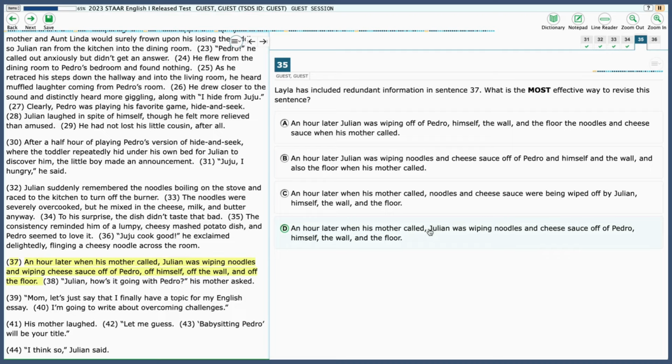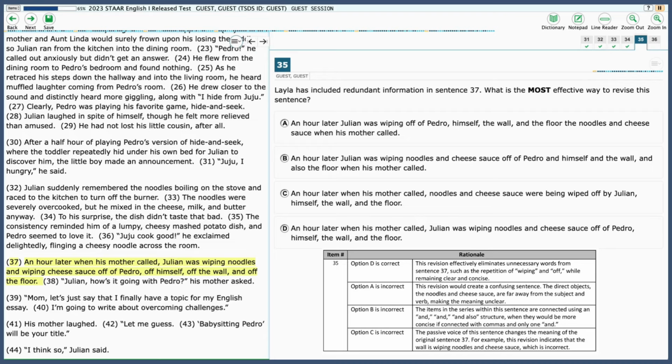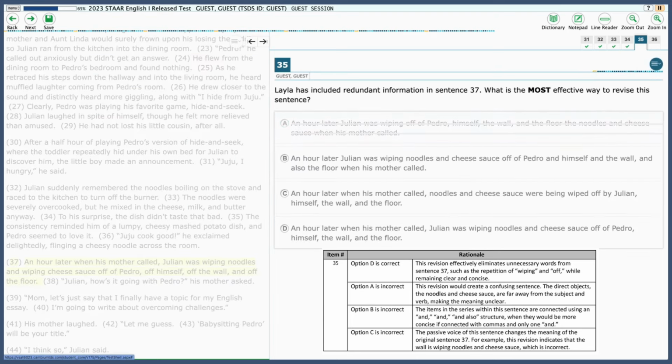So let's see where's taken out all the repetitive parts. All right, A. An hour later, Julian was wiping off of Pedro, himself, the wall, and the floor, the noodles and cheese sauce when his mother called. Okay, so here it's kind of weird that they're listing what he's wiping off of separate from the actual thing he's wiping, so that doesn't make any sense.